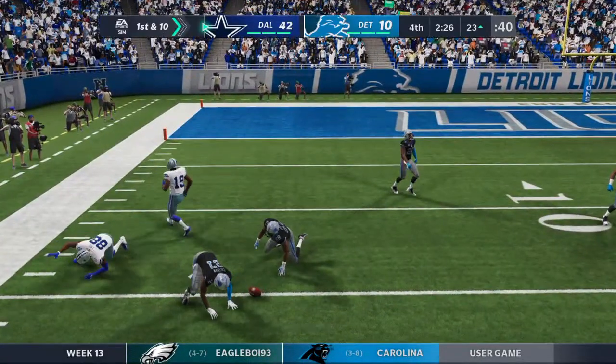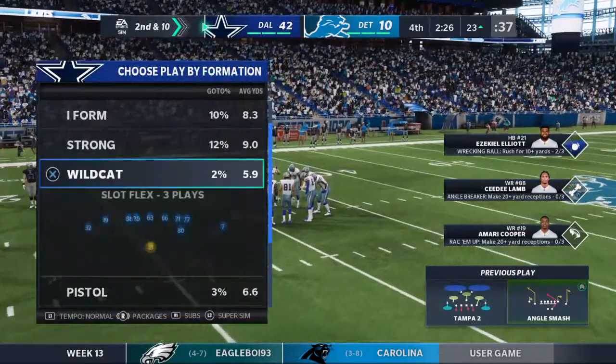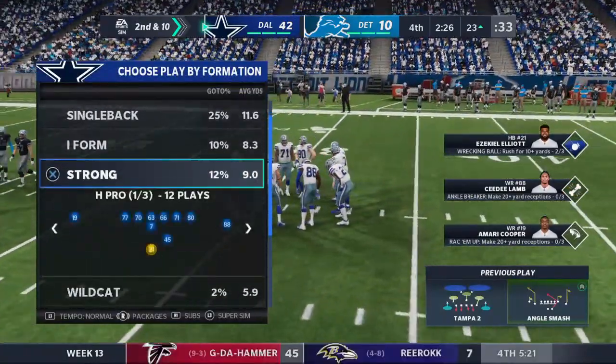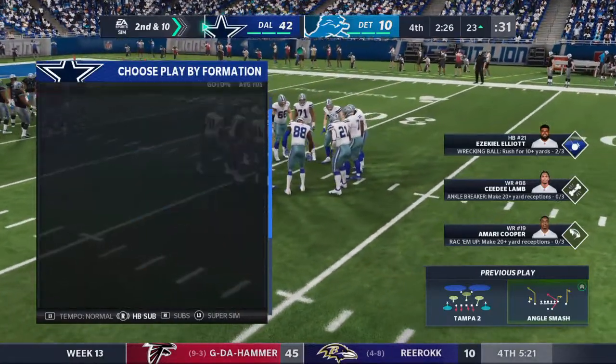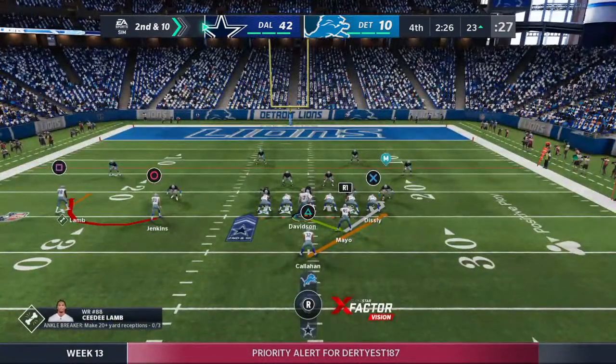On first down, Davidson. A scary incompletion, almost picked off. It would have been their first INT of the game. Instead, second down. They've given up a few first downs on this drive, but getting the incompletion there, that should give them something to build on and maybe turn the tide.